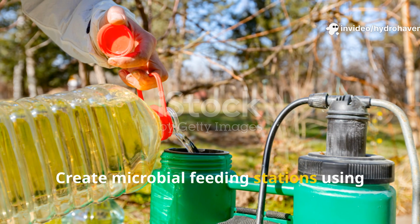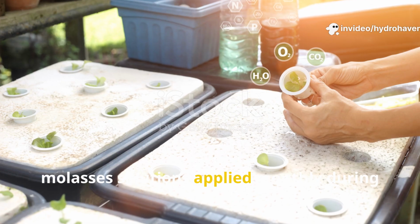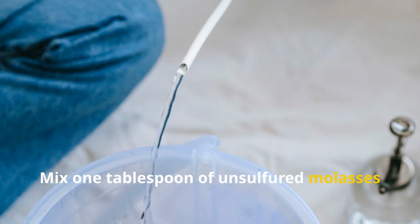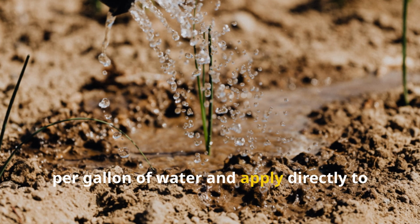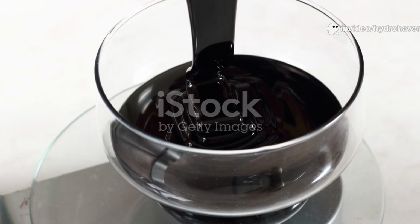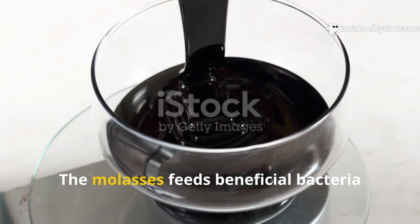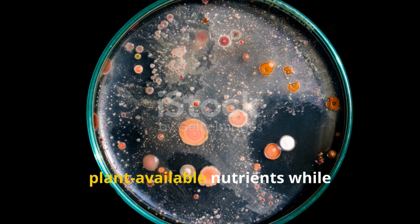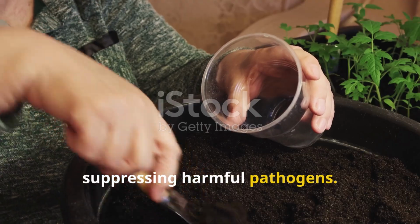Create microbial feeding stations using molasses solutions applied monthly during growing seasons. Mix 1 tablespoon of unsulfured molasses per gallon of water and apply directly to soil around plant bases. The molasses feeds beneficial bacteria that break down organic matter and create plant-available nutrients while suppressing harmful pathogens.